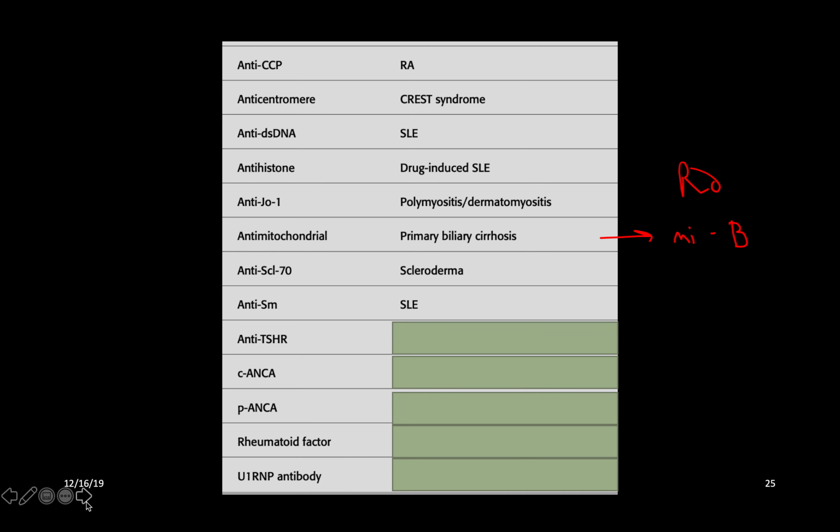So the TSH receptor. I don't know why they wrote it out like that, but yeah, it's TSH receptor.